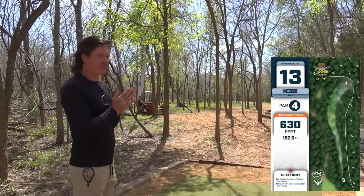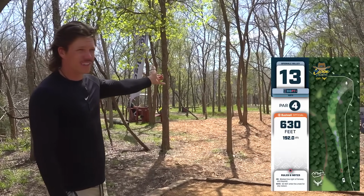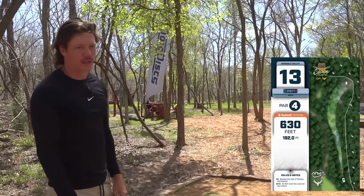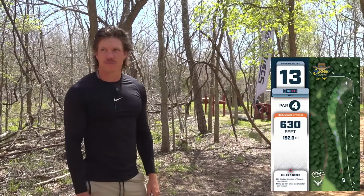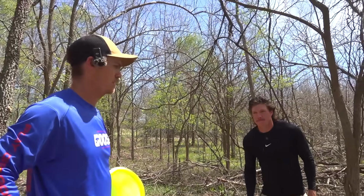630 foot par 4, really nice, pleasant feeling fairway drive, which is calming and has a soothing effect on you. We've got OB all on the right side, OB and woods, some people like, some people don't. Goose is a big fan. 630 feet, don't need to get super aggressive, but the shape of it is conducive to kind of blast something if you want. Yeah. This reminds me a lot of hole 10 last week.